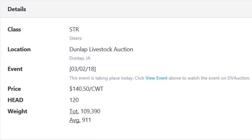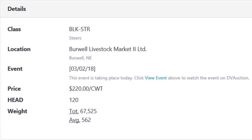Look at some individual quotes late in the week. Dunlap Livestock Auction in Dunlap, Iowa, a really good sale up there. 120 head of 911 pound steers bring 140 and a half. And didn't see much of anything like that anywhere this week. Burwell, Nebraska, of course, they always blow the doors off the place. Just after lunch there, sold 120 head of 562 pound steers at $2.20.